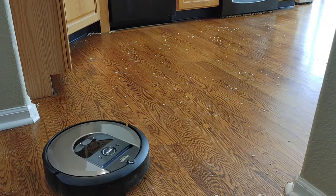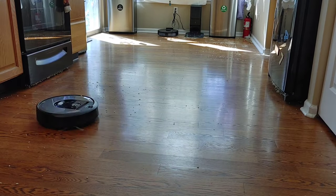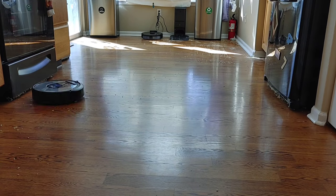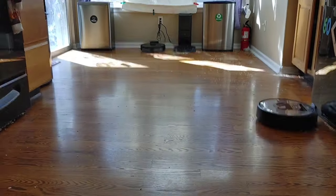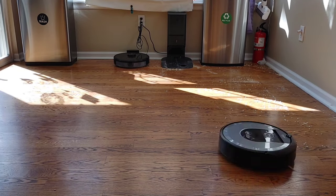Okay, so let's talk about some of the downsides of the Roombas. I think the biggest downside is the price. For the features and performance, you can find robot vacuums at half the price that can perform just as well as the Roombas. Okay, let's put the self-emptying bin aside and talk about the robot itself.